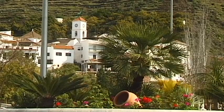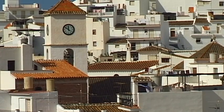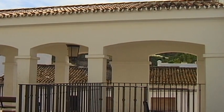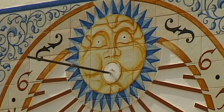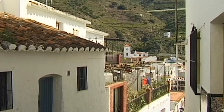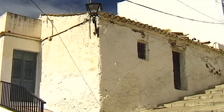In Algarrobo, the final white village near to the coast, time seems to have stood still. A place for dreams and contemplation. Andalusia is different. And it's more than just a land of sun and eternal blue skies. Not only a land of flamenco and bullfights, beaches and ancient traditions. The Pueblos Blancos, or white villages, derived their name from the striking whitewashed facades of their houses.